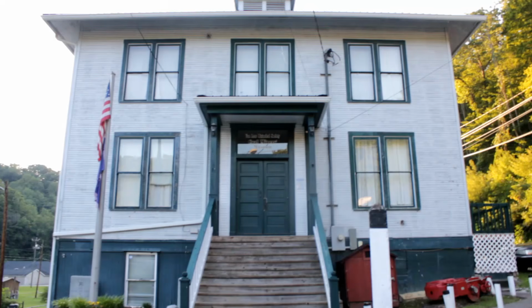Now this building has another purpose today. It's a museum. It's the Van Lear Historical Society's Coal Miners Museum. And people can take tours here, correct? See a little bit of what the old town was like and artifacts, and really step back in time a little bit.